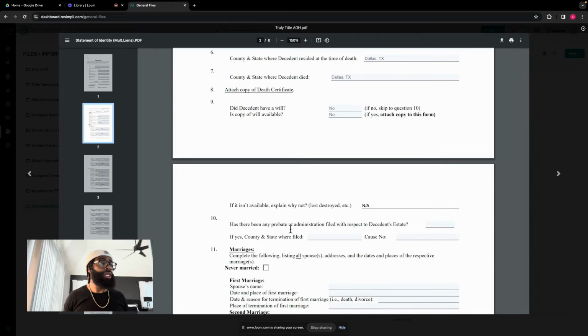Has there been any probate or administration filed with respect to the decedent's estate? So if there was a will, and sometimes even if there's not, families go to probate court, and that is the important piece of doing an affidavit of heirship, because if there is no will in place, then that means the person who passed away did not already have an idea of what they wanted to do with their property and how they wanted to divide that interest.